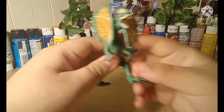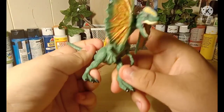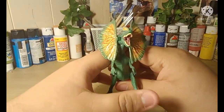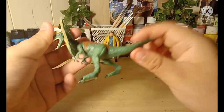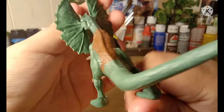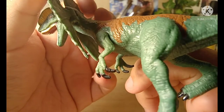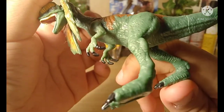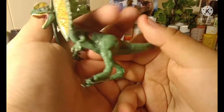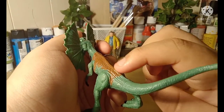So here's the Dilophosaurus, which is a normal attack pack Dilophosaurus. I haven't gotten this Dilophosaurus because I couldn't even find it during like Fallen Kingdom. So yeah, it's nicely sculpted for a figure that came out like 3 years ago. You can see it on the frill and the back of the neck. The arms and nails are not painted, so I painted mine. Both of them are not painted, the claws or the feet. You can see some nice brown on the back right here.